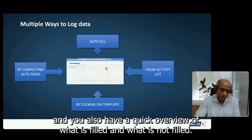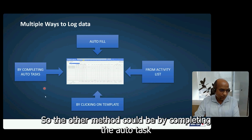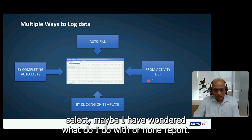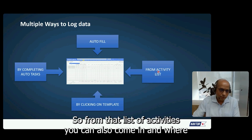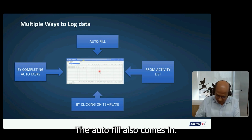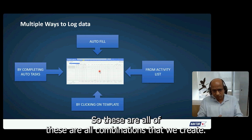And you also have a quick overview of what is filled and what is not filled. The other method could be by completing the auto task that I just showed you before. And there is a menu system where you can select, maybe I want to do a gyro error or noon report. So from that list of activities, you could also come in. And where there is a possibility to fill in some data automatically, the autofill also comes in. So these are all combinations that we create.